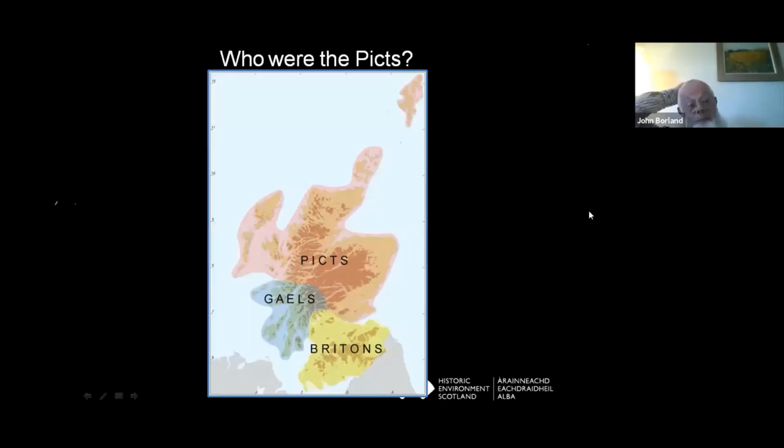So, who were the Picts? Well, they were one of three native inhabitants of what we now call Scotland, inhabiting by far the largest area in Scotland, from the Forth north up to the Northern Isles, out to the Western Isles. Their neighbours to the west were the Scots, Gaels, with strong cultural and political ties, and to the south, Britons. The Britons in the south of Scotland were probably very culturally and linguistically similar to the native Britons that inhabited the southern half of Britain.